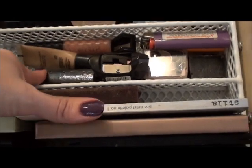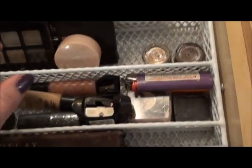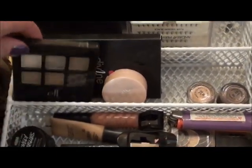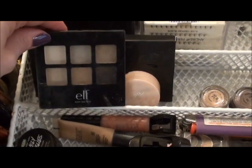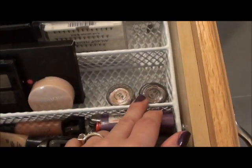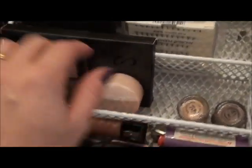This needs to get sent to Shani Banny because I got this for her in London. A backup of the Sleek Storm palette. This is a really nice e.l.f. 6 pan. I don't know, this is like the back to school edition. What does that say it's called? Can we see? Natural Eye. Two loose pigments that I do use on occasion, the Bourjois pot that's crap.